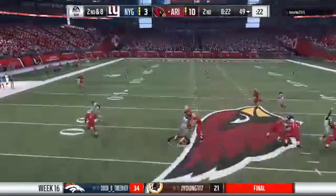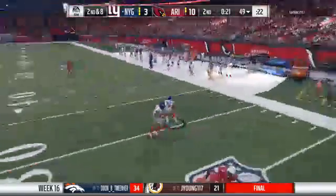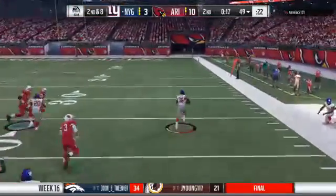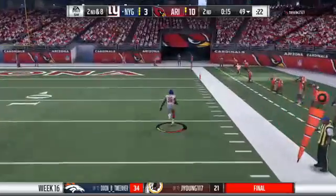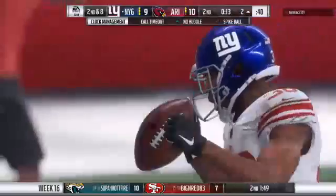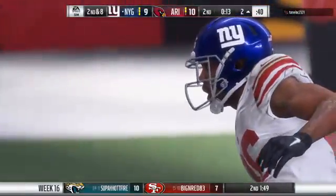Looking to throw on second down. Palmer looks for Nelson, and it's intercepted. Picked off at about the 31. There he goes right side. And he will bring it back. It's a pick 6 and a Giants touchdown.